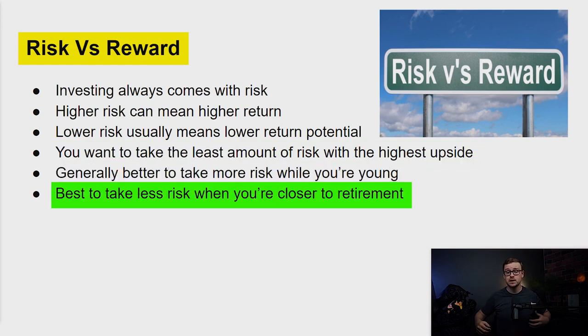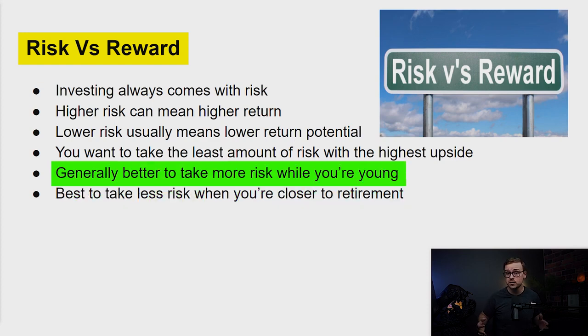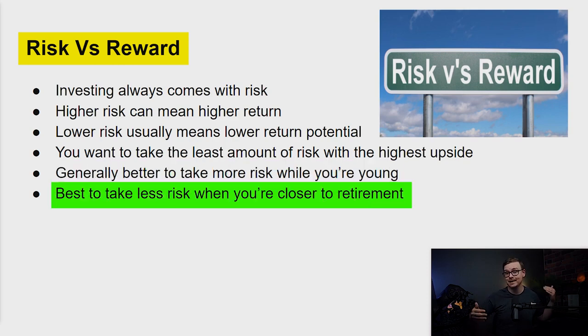The reason for this is that when you are getting close to retirement age, when you're getting older, if your portfolio takes a huge hit, you may not have enough time to recover from that before you retire. Because when you retire, you will of course be withdrawing money from your investment portfolio in order to pay for your daily expenses.